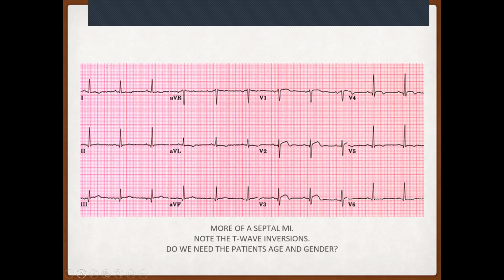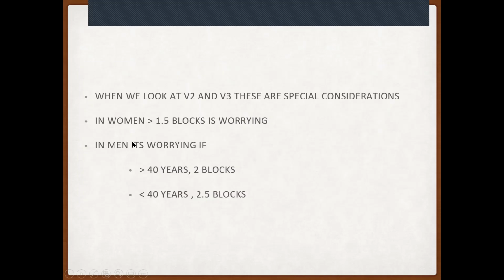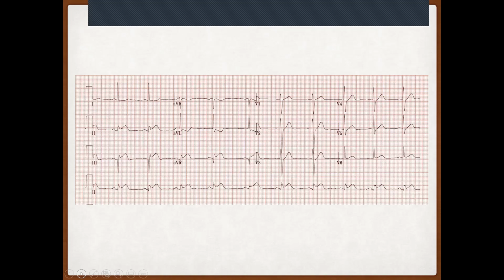It's nothing to worry about. Okay. And then in male patients, if it's more than 40 years old, 2 blocks, less than 40 years old, 2.5 blocks. Now you won't remember this in a week or two. All right. But I want you to remember that there's something about V2 and V3 and the age. And in this day and age, just Google it. All right. Say how many blocks for V2 and V3 male patient. And all of this will come up. There'll be hundreds of websites telling you exactly this. Okay. So don't stress about it. But just so that you have it at the back of your mind.